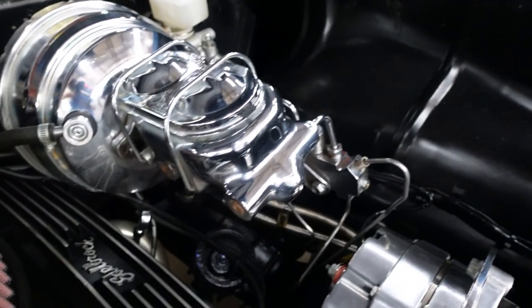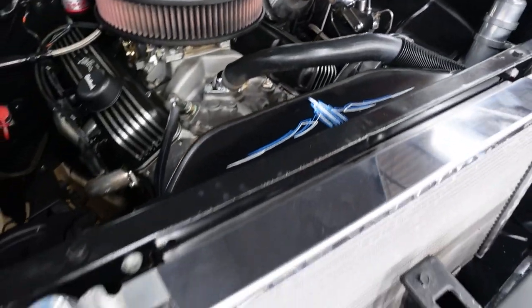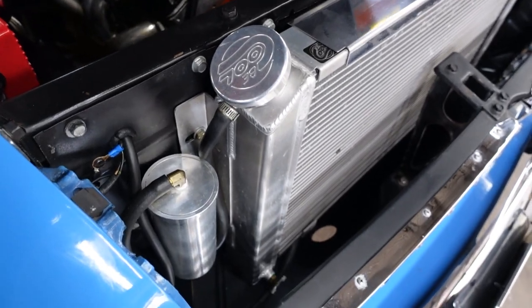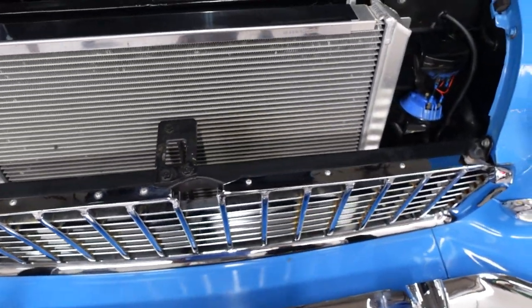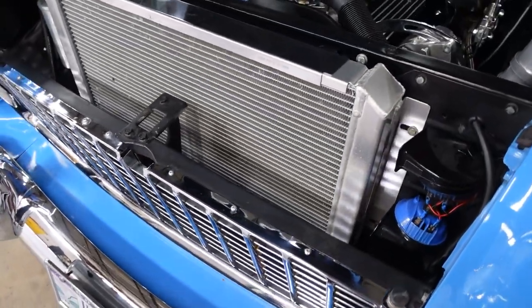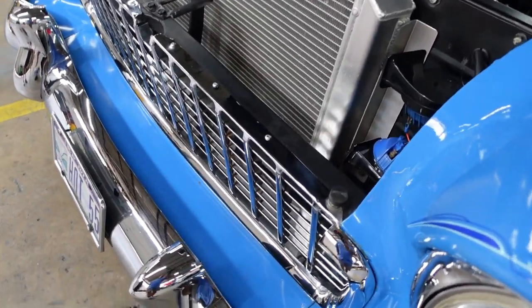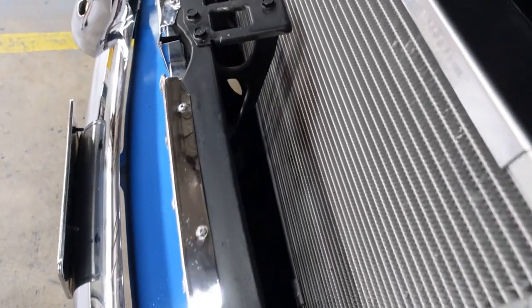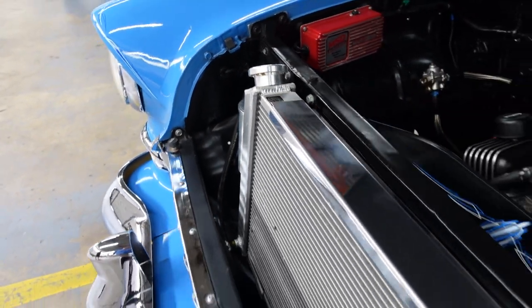The brake system is provided by CPP with a power booster conversion and a dual channel master cylinder. And the steering is power assisted. The B-Cool radiator system includes the mount, the radiator itself in aluminum, billet cap, and catch can. Looking at the area behind the grille, we can see no evidence of rust or body damage.